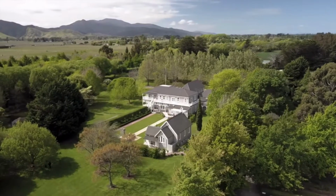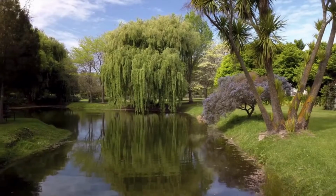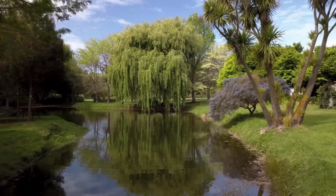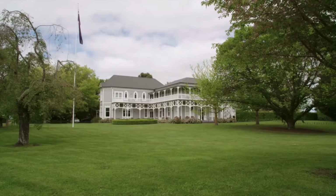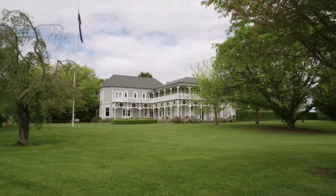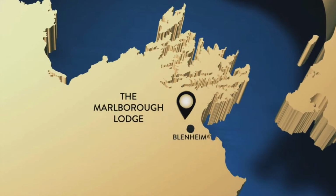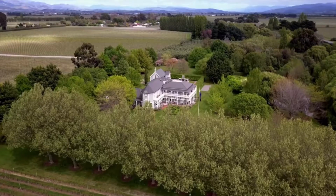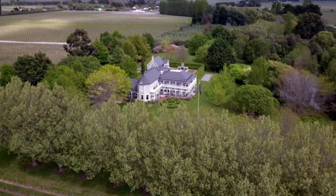Everything about this property is serene and peaceful. It's an oasis of nature, spiritually lifting. Just outside Blenheim, in the heart of the famous wine region, is the Marlborough Lodge, a refined country estate where history and luxury unite. I love the landscape here and the history of the house.